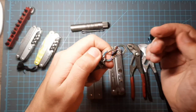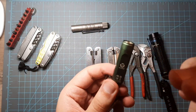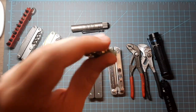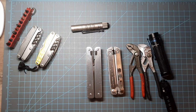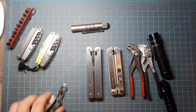This is a Nite Ize S-Biner. Just a generic S-Biner from the brand. This is a Rovyvon Aurora A3. Great little knife, flashlight, very bright. Highly recommended for a keychain light. If you're going to consider getting anything for EDC, consider getting these. These are lovely.